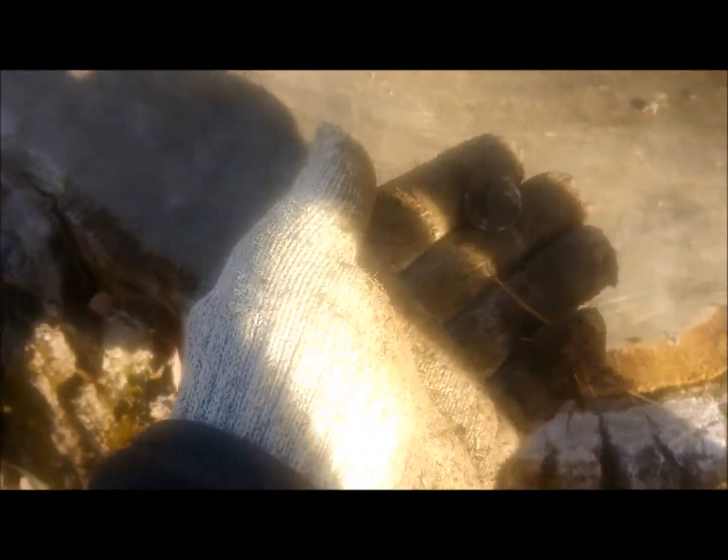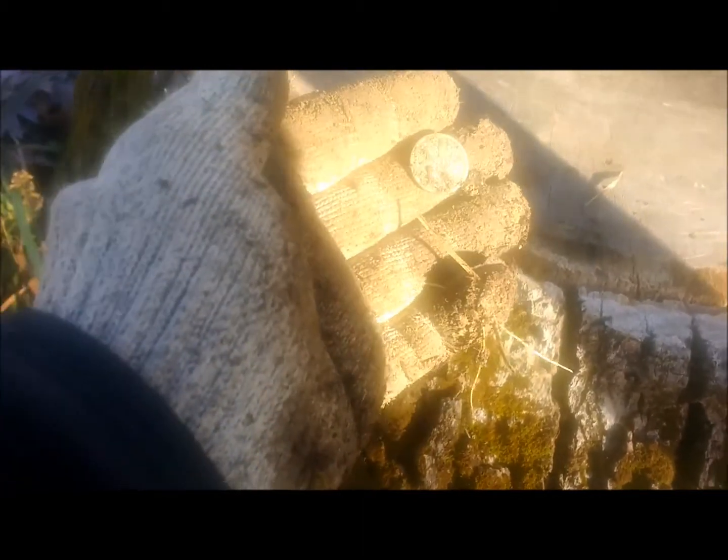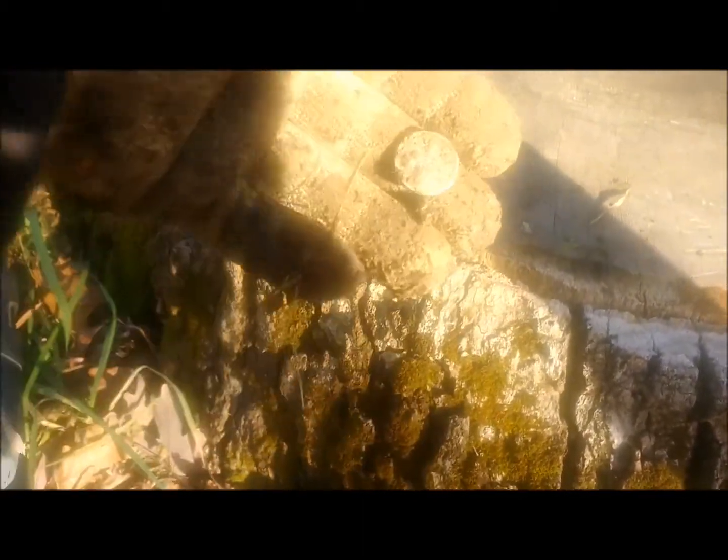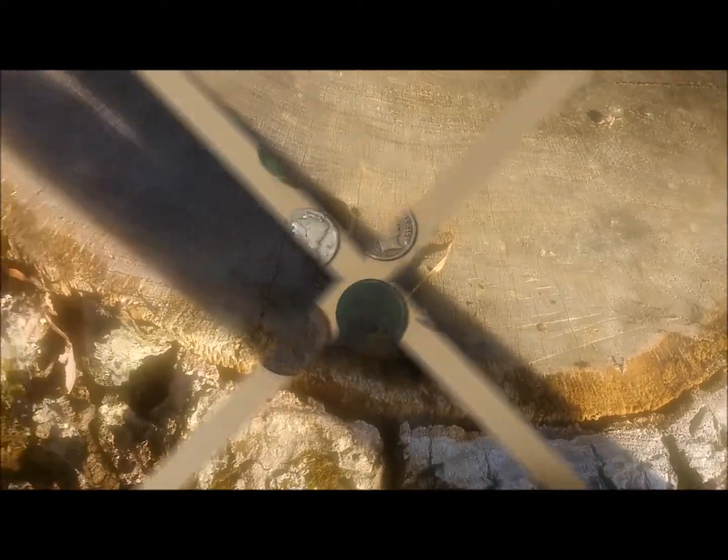It's a barber dime. It looks to be in pretty good shape. Get her in the light. Can see the back, one dime, pretty nice. All right, silver on edge. Clean it up when we get back. Come back with the next.